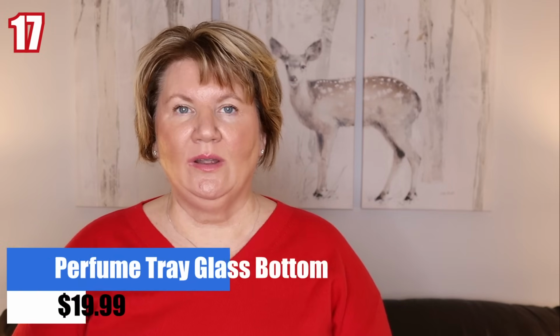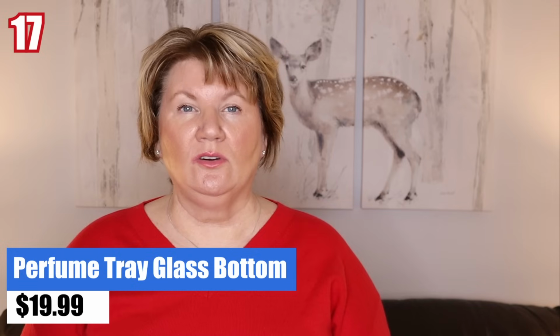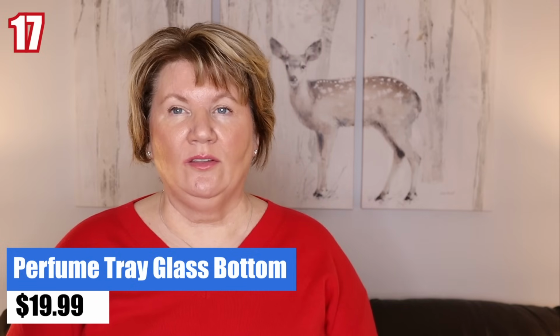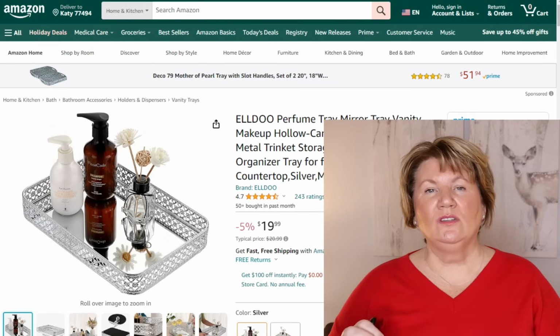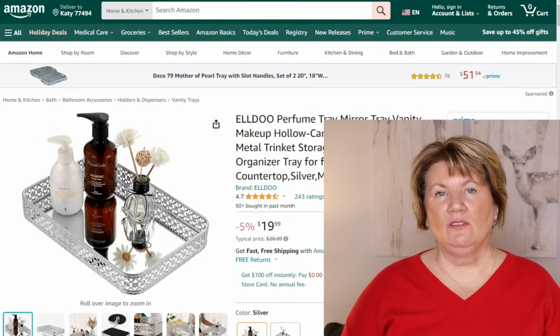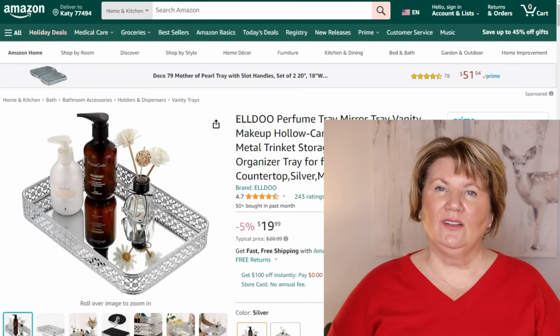I also think this makes a really nice gift, and I've had a couple of these because I have a lot of perfume. I love perfume, and it is a perfume tray with a glass bottom. It just looks so elegant sitting on your dresser, or, you know, if you want to keep it in your bathroom so you can have it nearby whenever you're putting your makeup on. It looks so nice just to see the reflection of all the different perfume bottles in it, and it just makes it look nice.